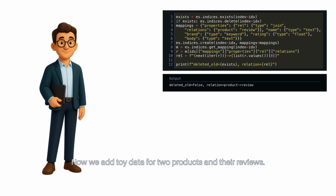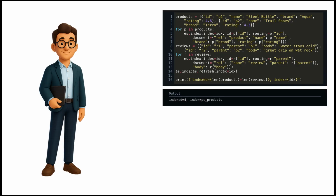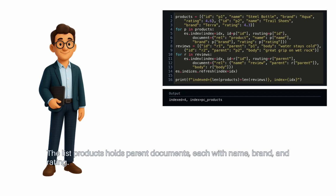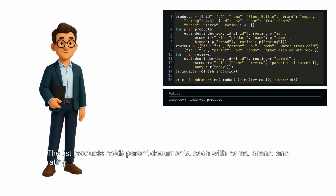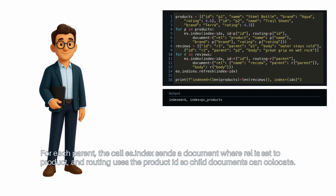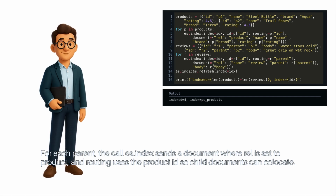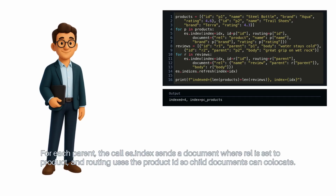Now we add toy data for 2 products and their reviews. This code indexes 2 products and their reviews using Elasticsearch routing and the join field. The list products holds parent documents, each with name, brand, and rating. For each parent, the call es.index sends a document where rel is set to product, and routing uses the product ID so child documents can co-locate.